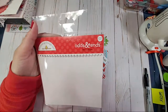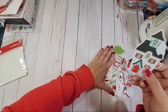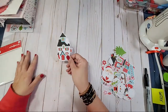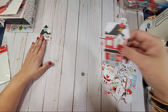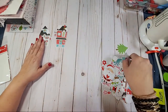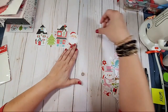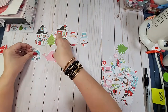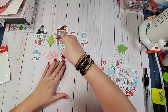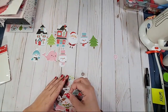Okay, here we go. This is the most awaited odds and ends. Gosh, this is going to be amazing. I can already see it, the houses. So I'm just going to put them all in place so you can see what you have, and the sizes of them. There's so many in one. Like, this is definitely worth everything.